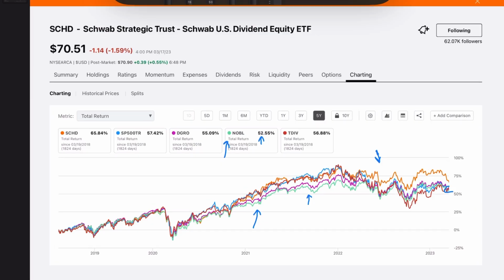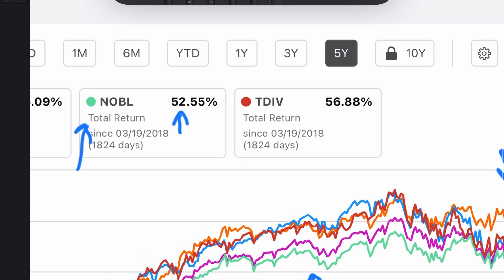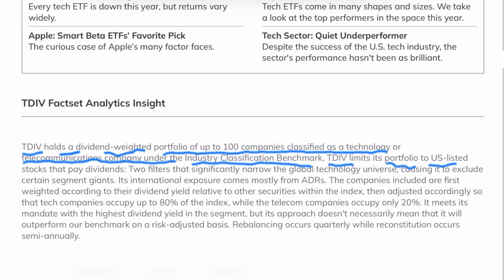And then my final name on the list is actually one that surprised me. I was completely unaware of this ETF until I conducted the research for this video. And the ticker we have here in red is TDIV. So TDIV holds a dividend-weighted portfolio of up to 100 companies classified as a technology or telecommunications company under the industry classification benchmark. TDIV limits its portfolio to US-listed stocks that pay dividends, two filters that significantly narrow the global technology universe, causing it to exclude certain segment giants.